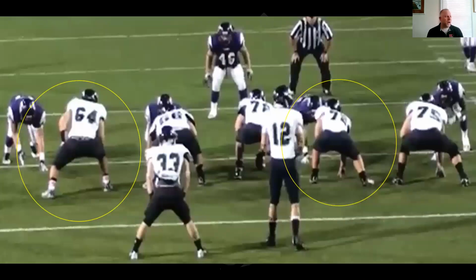Here's a picture from about, oh boy, this has got to be 10 years ago at least, of the line that I had when I was the head coach at Endicott College, and I thought it was pretty good because it had a really good example of 64. There was a good example of what we're looking for from a tackle in a 2-point. And then you can see 72, what I'd be looking for in a guard in a 3-point.